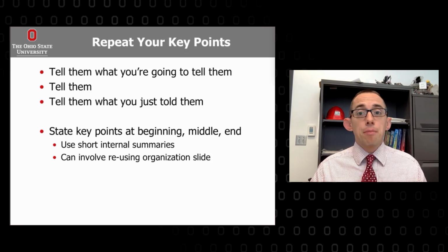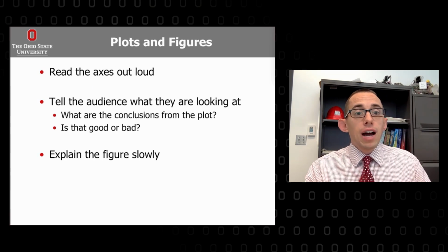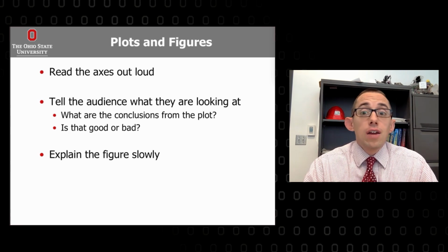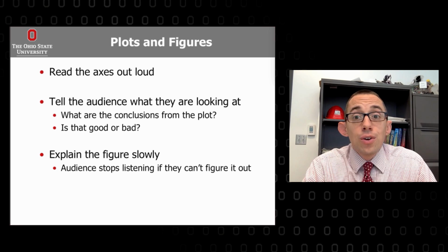So get in the habit of preparing to do this and delivering it in a confident way, so you're telling a good story, how one thing leads into the other. For these plots and figures, when you show them, and remember only one per slide most typically, read the axes out loud, tell the audience what they're looking at, is this good or bad, and explain the figure slowly.